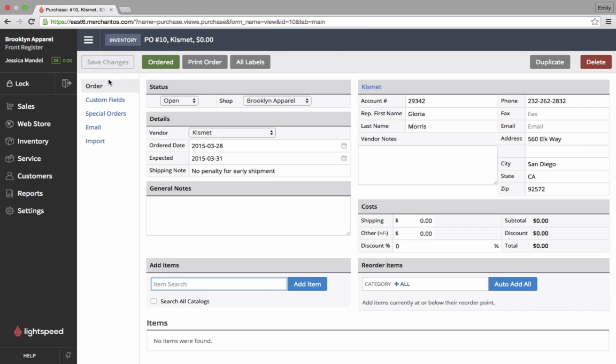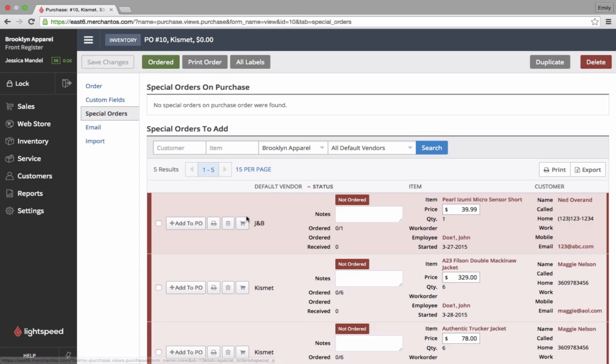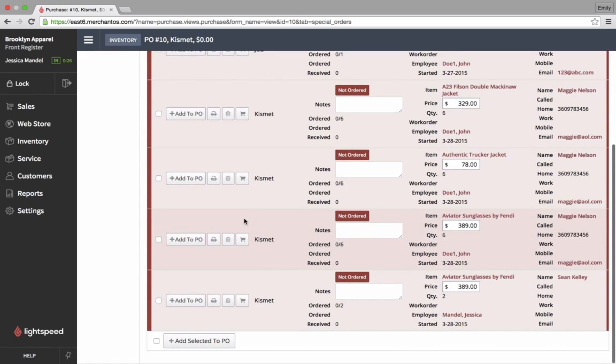You'll notice that a secondary menu has appeared on the left-hand side, including an option for special orders. Let's click that. If I scroll down to the bottom, I can see that the aviator sunglasses, quantity of 2, for Sean Kelly, are waiting to be ordered. I can also see that the same item from Maggie Nelson is listed right above, so I'd like to add both of those to this current purchase order.